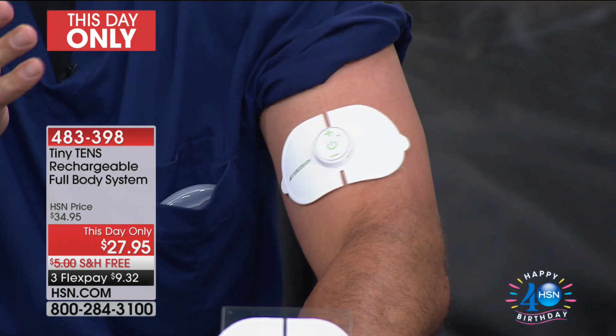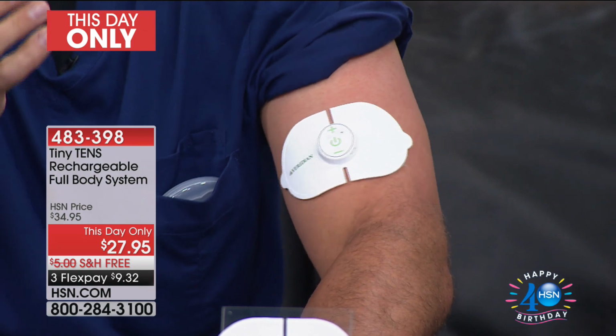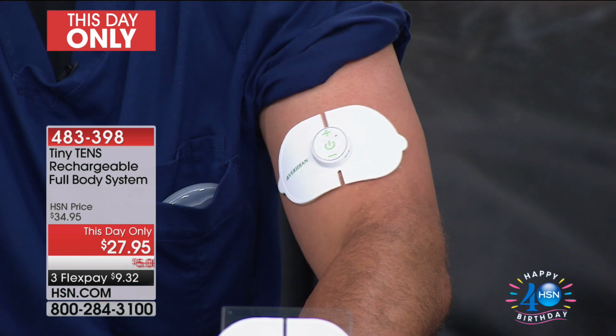I want to say this too. If you have used TENS technology in the past, you do know how effective it is to have something this discreet without having to ever worry about replacing batteries.